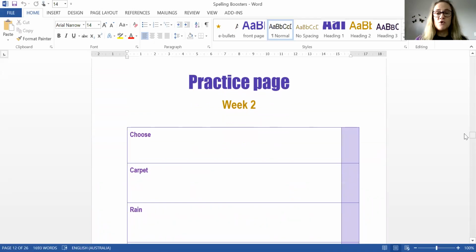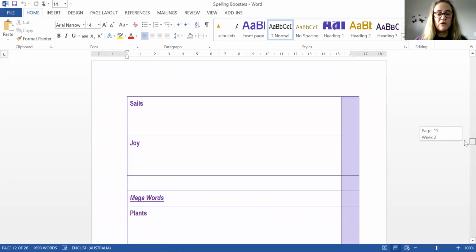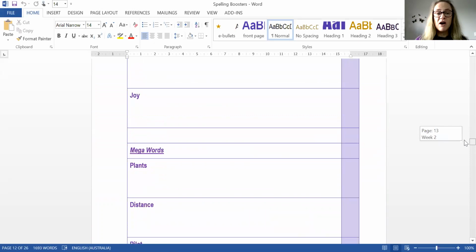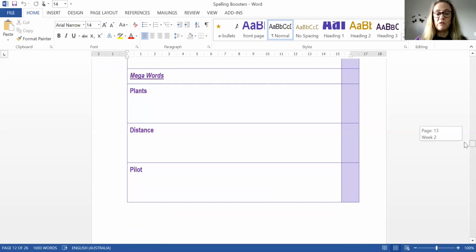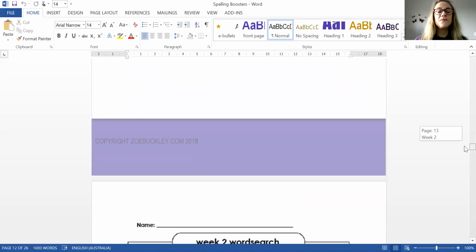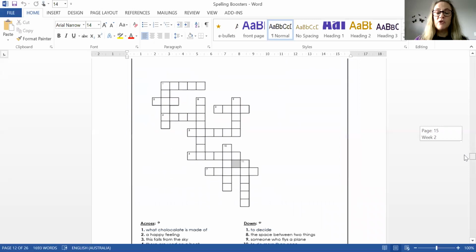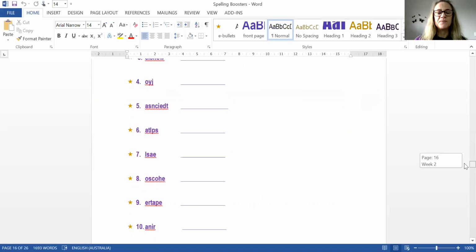Again, it's the same format as the first week, a practice page with all of the words, 12 words in this case. There are 9 general words and 3 mega words. Then they have a word search, crossword, and unscramble these words, again in order of difficulty. They don't need to know that, but you do as the parent working with them.